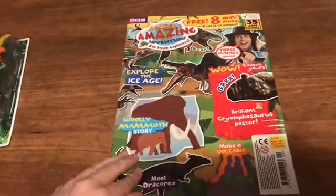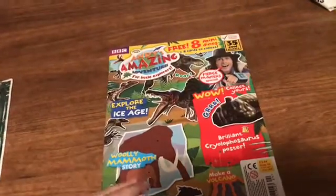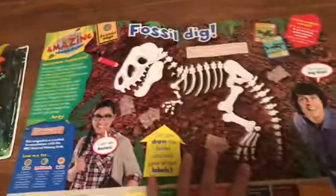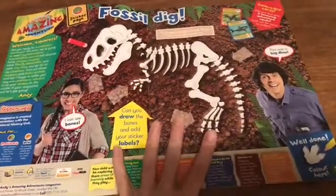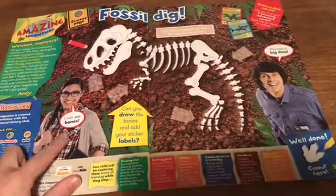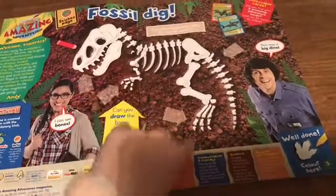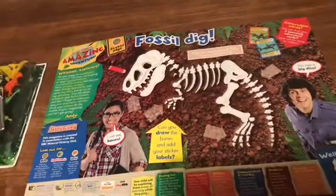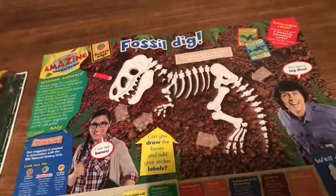And like with all CBeebies magazines, they're so beautifully illustrated and colourful and inviting and just what any young explorer would want to have a look at. So we begin with Jen saying, I can see bones. And there's this big fossil dig here. And obviously Andy saying this was a big dinosaur, which it very clearly was. They mostly were, weren't they?